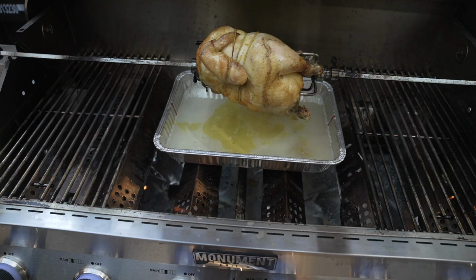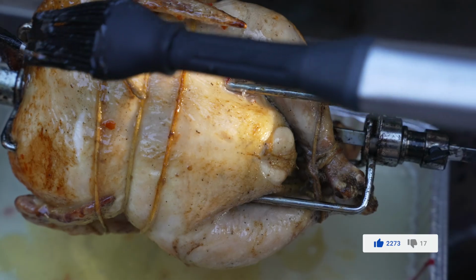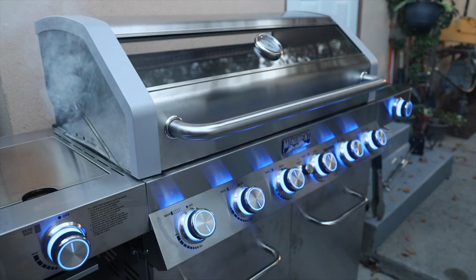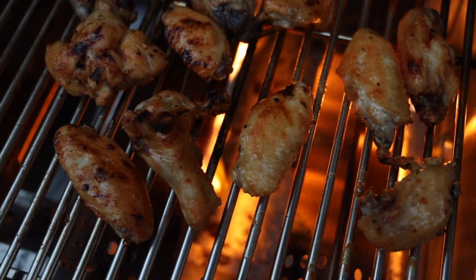So I'm gonna buy a whole chicken. We're gonna get a drip tray underneath to catch all the grease, fill it up with water, keep the environment nice and moist, and we're gonna test out how well this grill makes a rotisserie chicken. And finally, the last thing I want to test out is that smoke box. I'm going to be smoking some wings. And I think those are some pretty good cooks to test out this grill's features and put this propane gas grill through its paces. So let's get cooking.